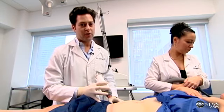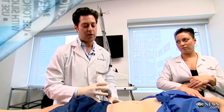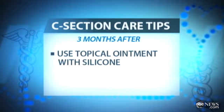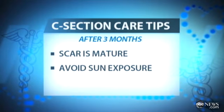Around 3 months after the C-section, we recommend using a topical ointment. Silicone actually has the best evidence that it can help with scar revision. So starting with either a silicone gel or a silicone sheeting around 3 months after the treatment is recommended. After 3 months, the scar is going to be mature, so there's not much you can do except sun protection. This is an area that tends to not get sun exposure, but if you happen to be someone who gets sun exposure in this area, an SPF of 30 or higher is recommended.